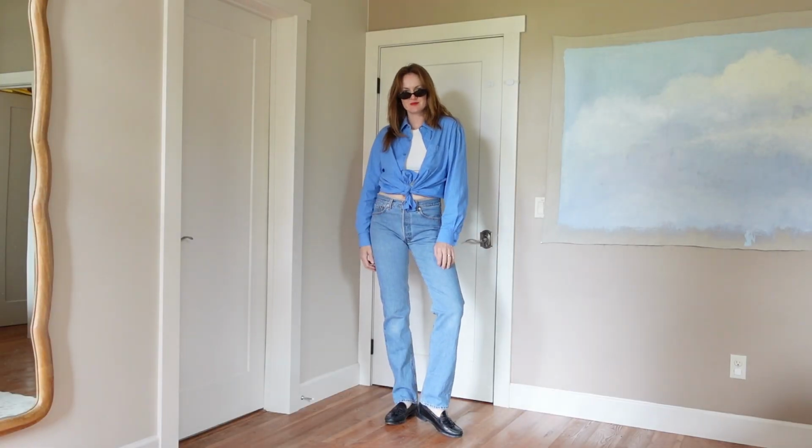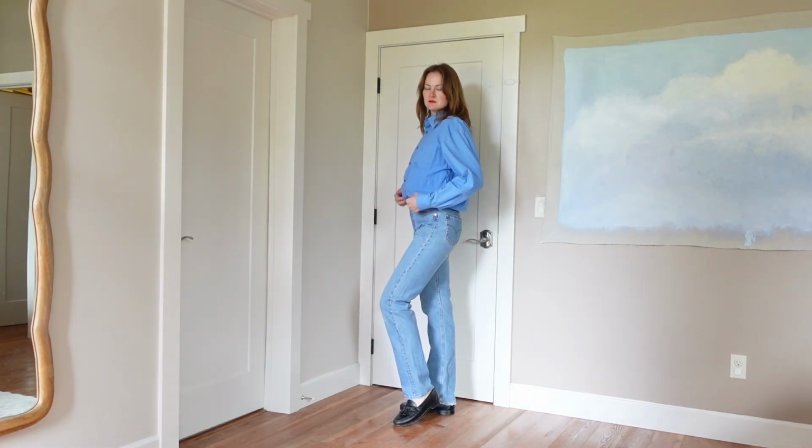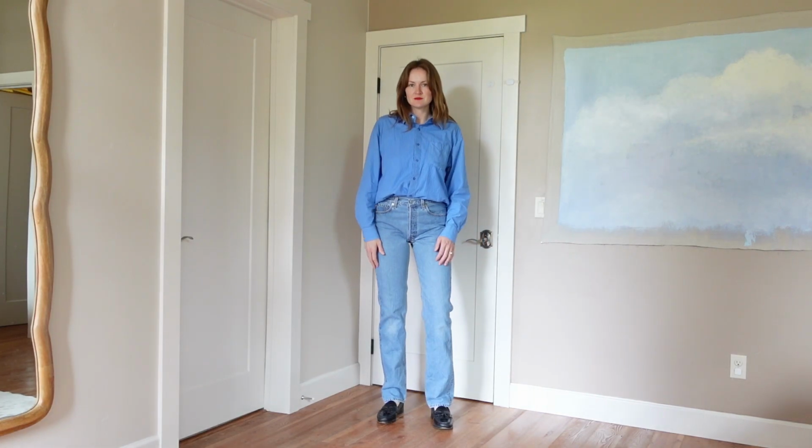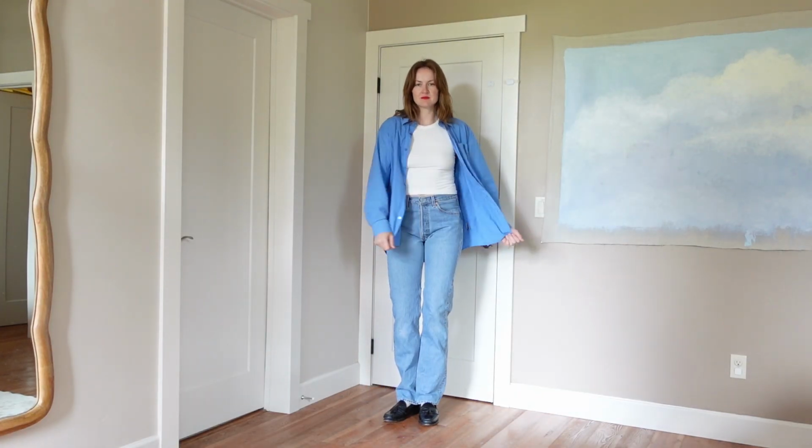And the great thing about button downs is that anyone can wear it, anyone can pull it off, and you can style it so many ways: super girly, tied up, cropped. You can button it all the way up and tuck it into your jeans for more of a Western or Ralph Lauren, more polished look. You can wear it just wide open to the beach with a little crop top.